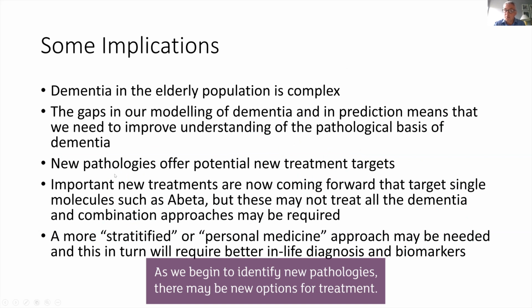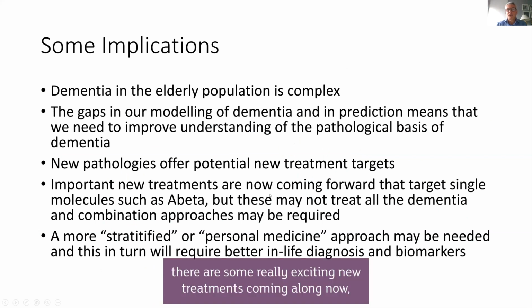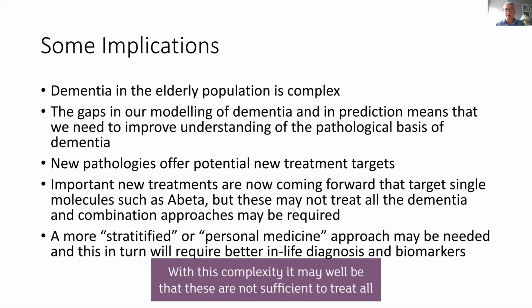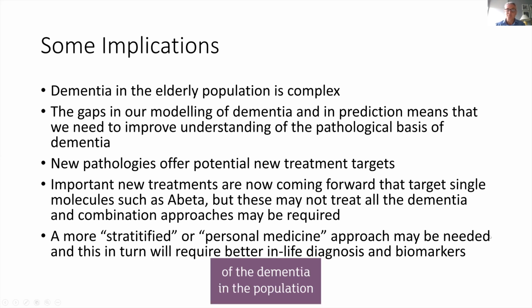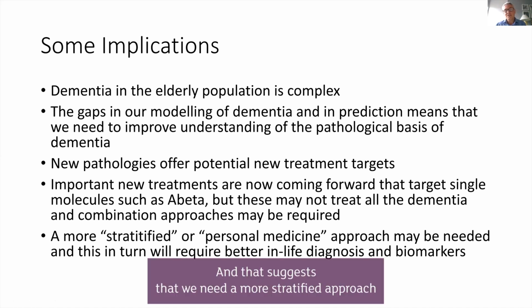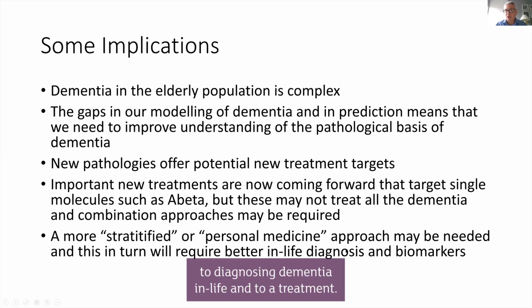As we begin to identify new pathologies, there may be new options for treatment targets, but also there are some really exciting new treatments coming along now, some of which can target single molecules, single pathologies like A-beta. But with this complexity, it may well be that these are not sufficient to treat all of the pathology, all of the dementia in the population. And so a combination may be required. And that suggests that we need a more stratified approach or personalized medicine approach to diagnosing dementia in life and to treatment.